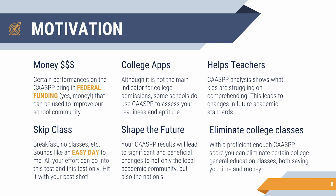So just kind of a last slide of motivation, to really convince you guys that this test matters. So first off, money. Certain performances on this test are going to bring money into the school district and the high school specifically. I know we come from a small school and we don't have the financial ability that some other schools down the hill do. But if you guys want to increase that, with this CASP test, there's one way we can get a little more money in our pockets.